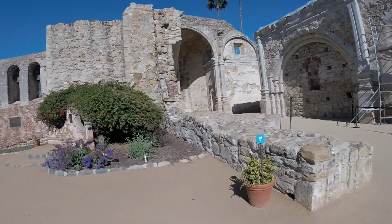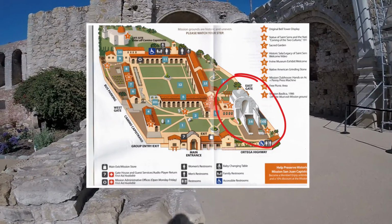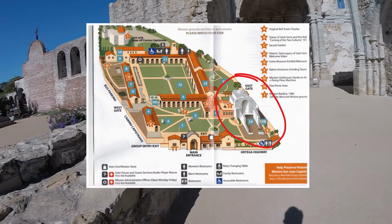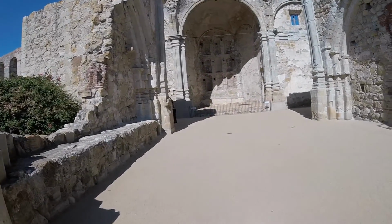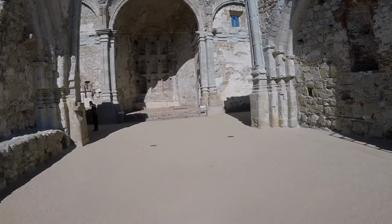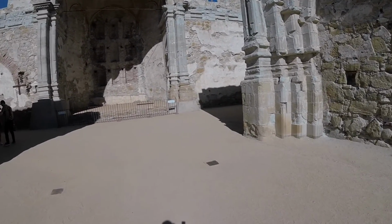I personally think we explored the most interesting part of the mission right when we entered. So when you look at these ruins, it's not just because of some regular wear and tear due to the elements over 200 years. There's actually a bigger story behind this, and that is that this stone church was built in 1797.